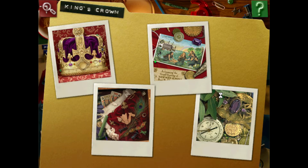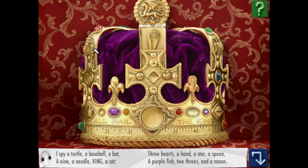What's missing from the King's Crown? Can you spot them as you solve these I Spy riddles? But you're not gonna have me. I spy a turtle, a baseball, a bat, a nine, a needle, a king, a cat, 3 hearts, a hand, a star, a spoon, a purple fish, 2 threes, and a moon.